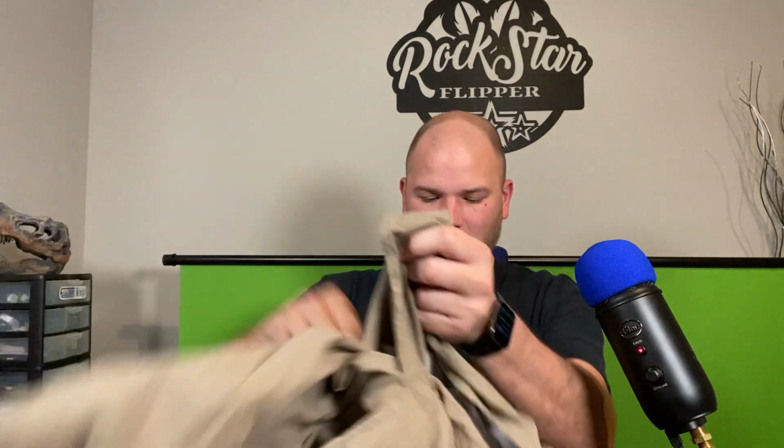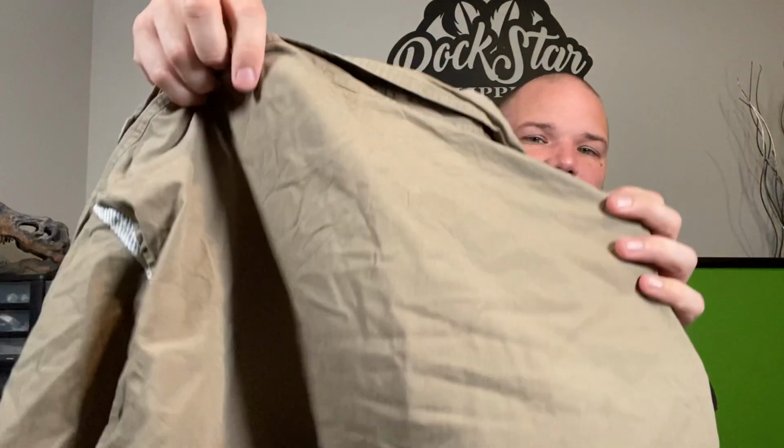Okay, let's get started. So, first one, probably going to be Columbia, PFG with that PFG in the back. You guys know what that looks like. And this one is an extra large. Paid $4 for it.